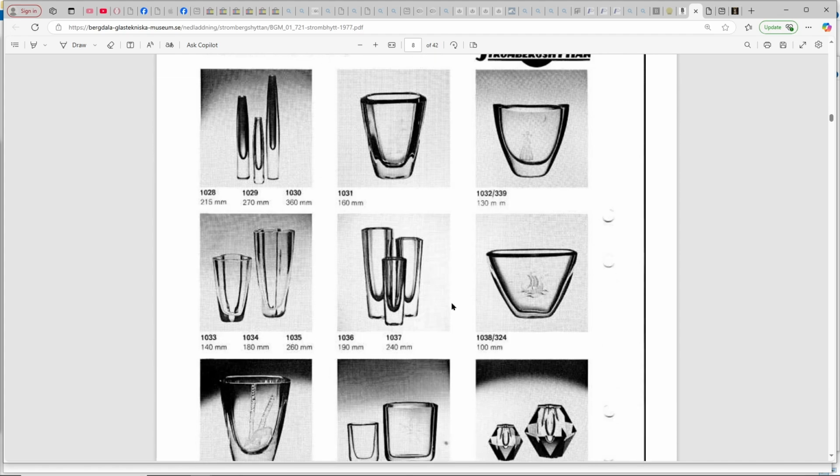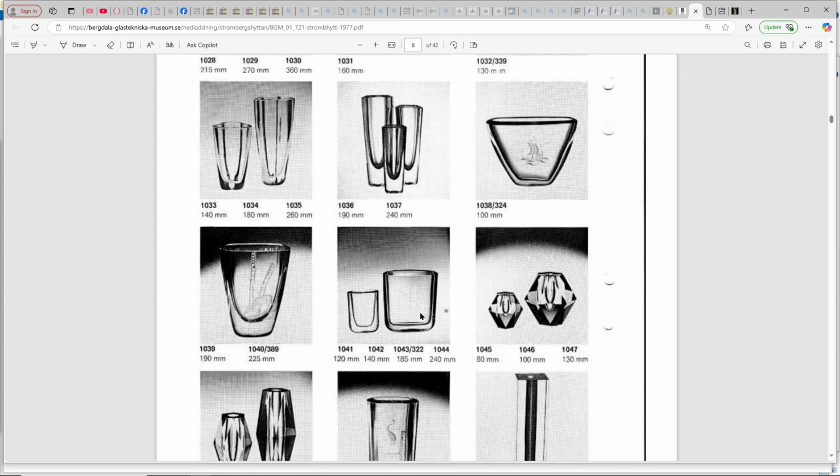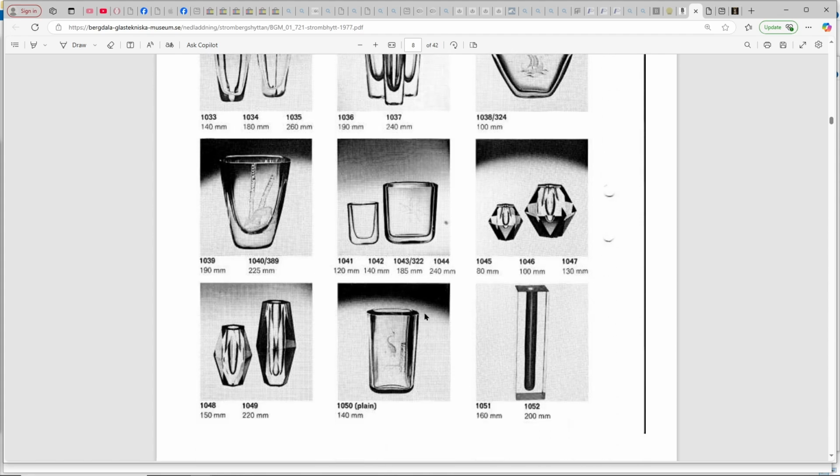So you can see why my initial thought, because they did a range, loads of them with this cut-in, and they've been doing it since the 1930s. I've picked this one out because the pictures are better, but yeah, they've been doing it since the 1930s, and also the engraved pictures were very simplified, and the Stromberg Titan one's very simplified.